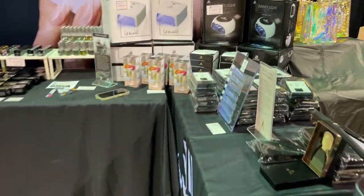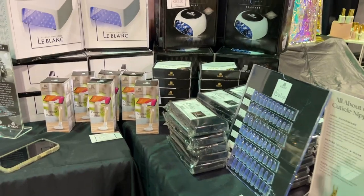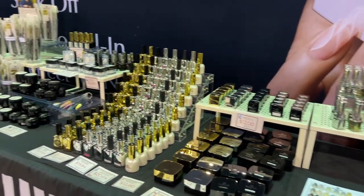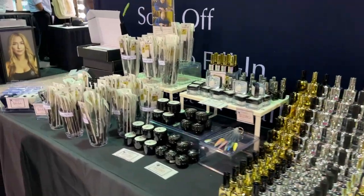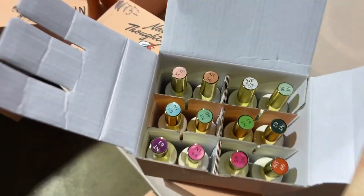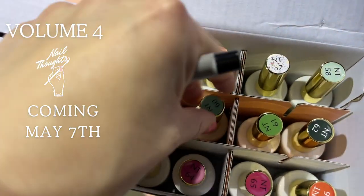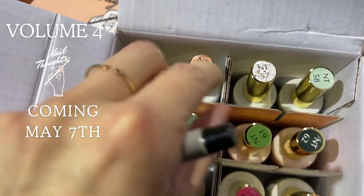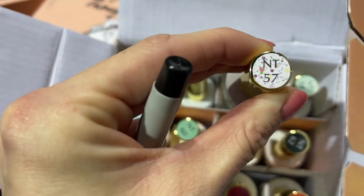Then we go over here to the Kokoist side. We have gel lip tips, we have lamps, we have liquid chrome, base coat, top coat, all the stuff. Boba gel, look at all that. And more brushes. And of course, we snuck in volume 4 for everyone to just open and play around with before it comes out on May 7th.